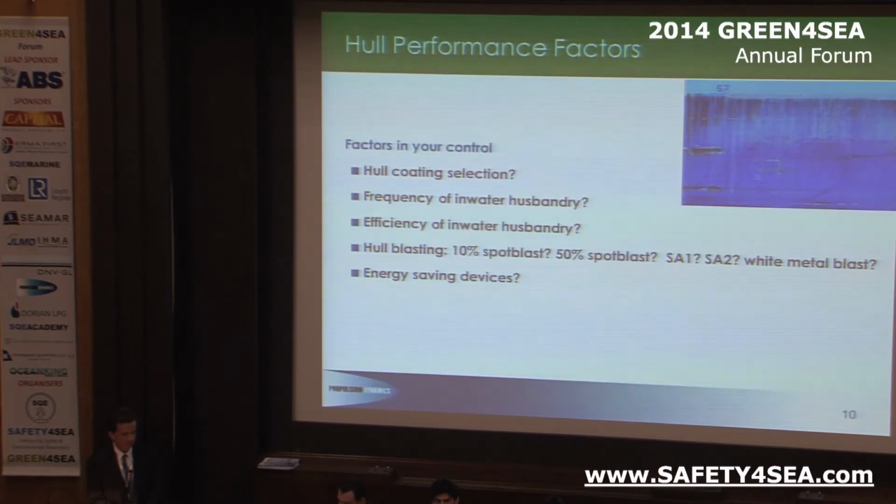Frequency of in-water husbandry. Do I polish my propeller every 3 months, every 6 months, every 9 months, if at all? Efficiency of in-water husbandry. There are several new hull cleaning robots coming out on the market. Some have been around for a long time. And so there's this discussion of whether an unmanned or autonomous robot can clean the hull as efficiently as divers with machinery. And blasting of the hull.